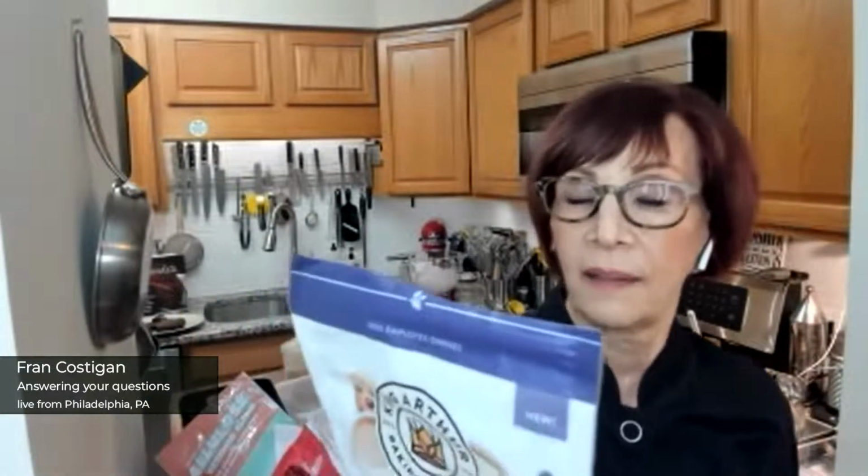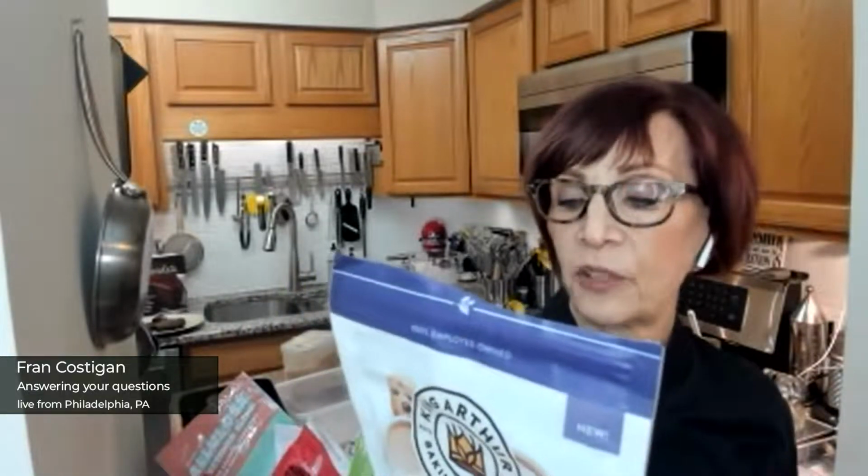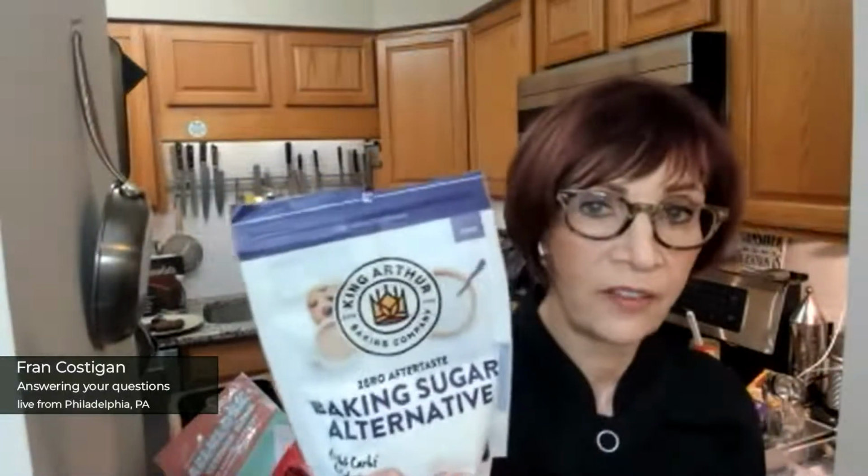This has erythritol, corn fiber, allulose, cane sugar derived fructan fiber, that might be inulin, monk fruit extract, and stevia leaf extract. I taste them all, and they bother me. If they don't bother you, then that's the way it goes. If anybody knows which one is the one that will kill your dog, please put it in your chat.